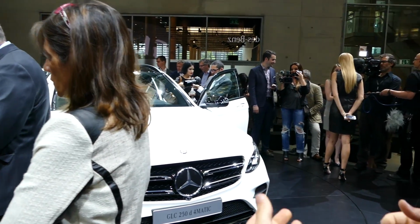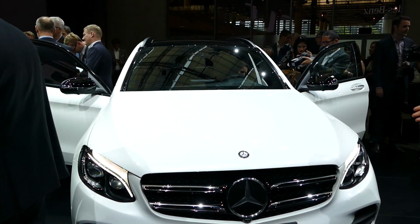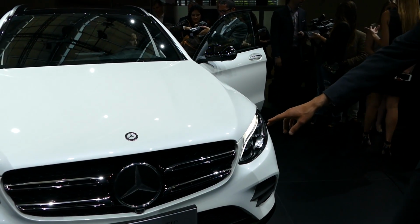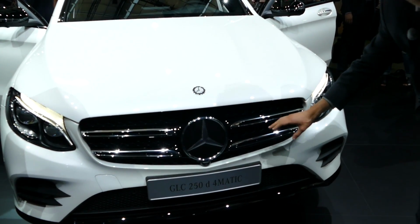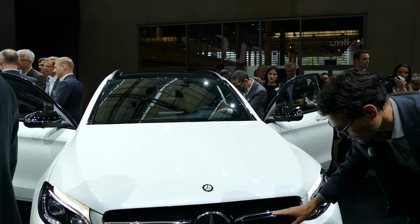Because most of the stuff is already in the press releases, I want to give you some live shots here at the car. So this one here, the plain white color, you see, this one also has the two horizontal fins, which are kind of classical here. The AMG line will also still have these two, not like in the GLA, where the AMG line also has one horizontal fin.